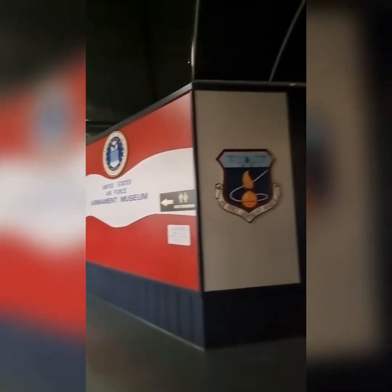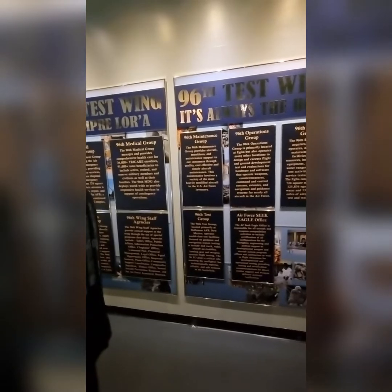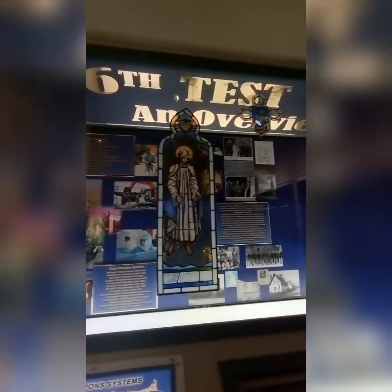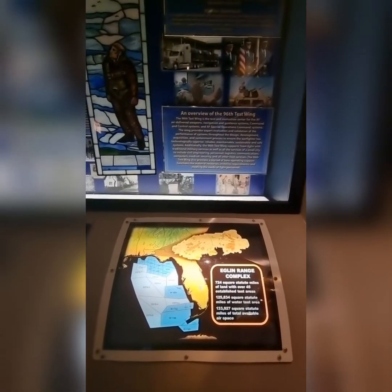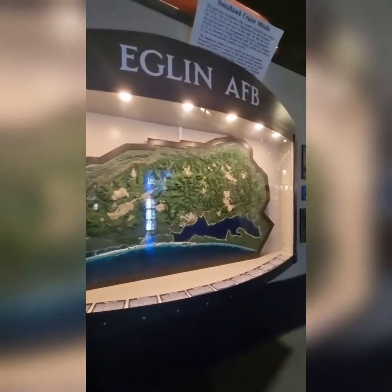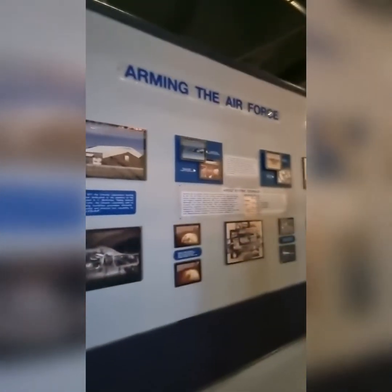Okay, so this is the inside. It's a two-story museum. They have a little video that you can watch. They have all this. Come over here and they have the little milestone in progress, and the lady did tell us that they were expanding, so they're going to be making the museum bigger, so that's really awesome. And this is two stories, and they do have an elevator just in case you can't do stairs.